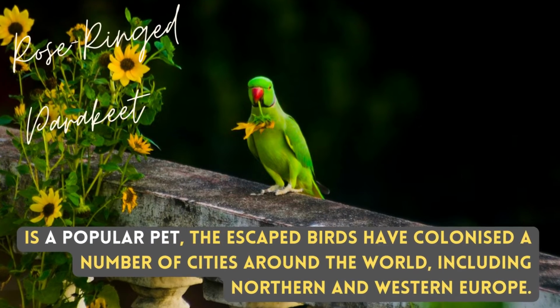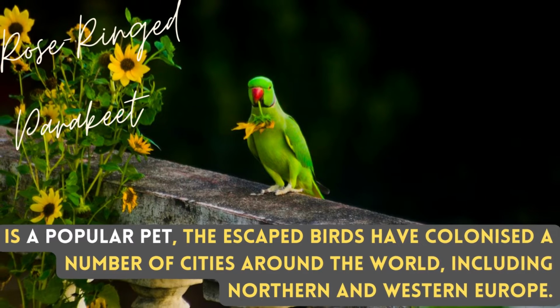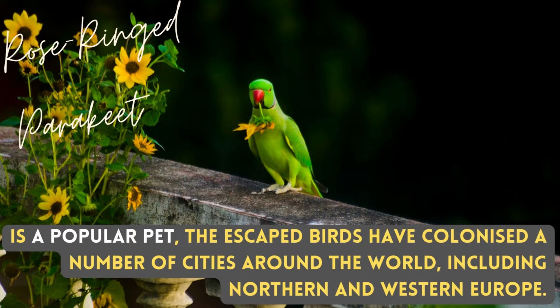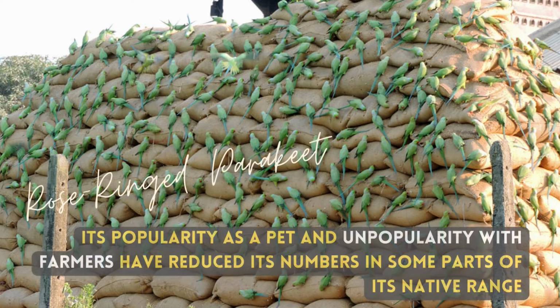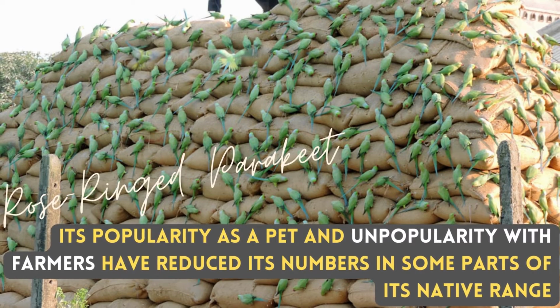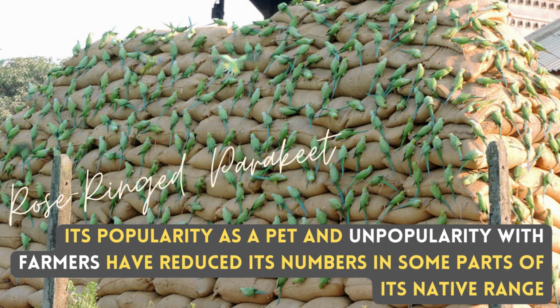It is popular as a pet. The escaped birds have colonized a number of cities around the world, including Northern and Western Europe. Its popularity as a pet and unpopularity with farmers have reduced its numbers in some parts of its native range.